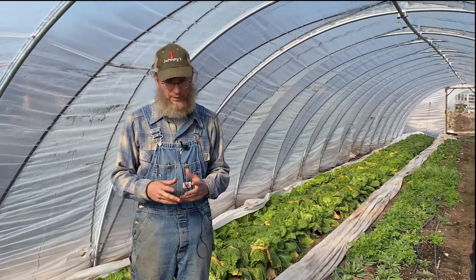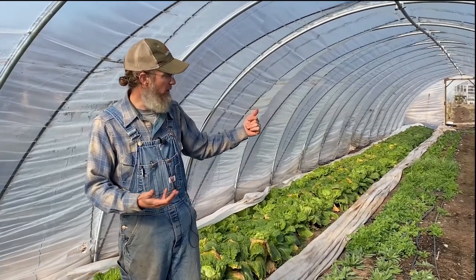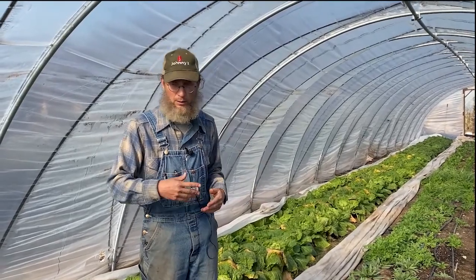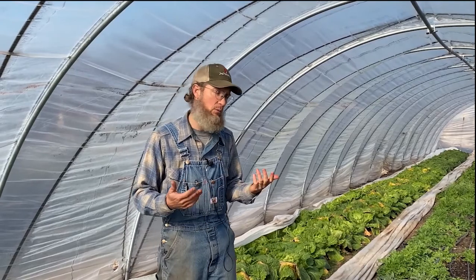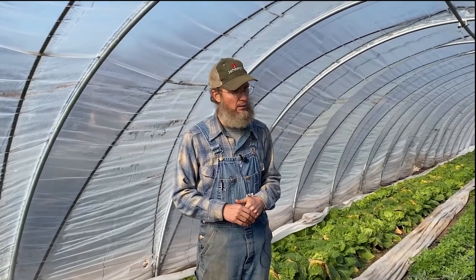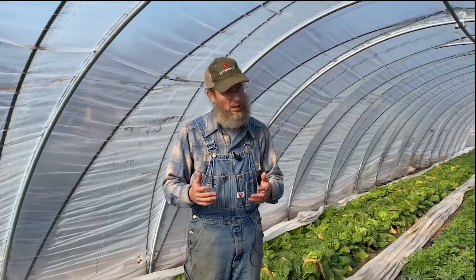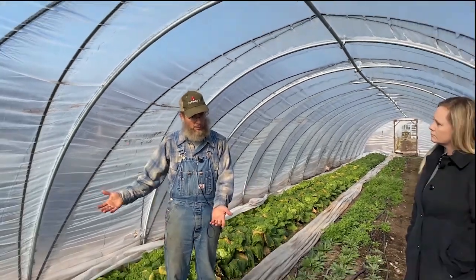Now, downsides of these structures: we've got hand ventilation. So with these tunnels we just shove the sides up, and that's really all we've got as far as ventilation. We've got a door at each end. Just the doors are enough on really cold days, but as soon as it gets warm at all, we need to be propping the sides up. And that's a hassle because they're constantly falling back down on us. It's kind of part of the nature of the cheapness of the structure, there's a compromise there. But then again, it does its job pretty well.